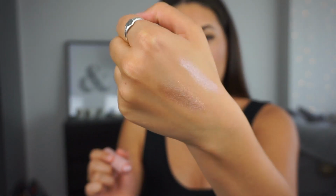Wow, it's so shiny. I think I would personally use it as a highlighter because it's literally so shimmery. Now I'm intrigued to see what the other ones are going to look like. So this, I believe, is what is meant to be the highlighting one. Oh, okay, that's quite pretty. It's just a much lighter version than the one below. That definitely is a highlighter that would suit my skin tone.